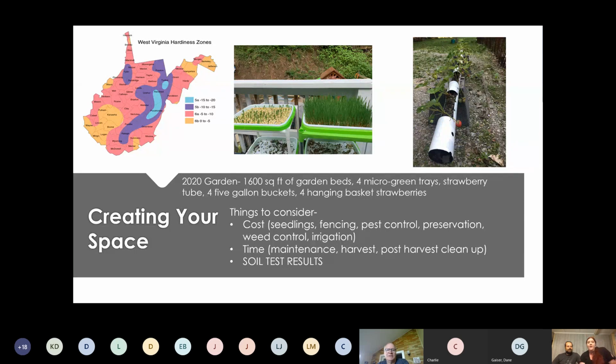Pest control can sometimes get expensive when you're looking at sprays. We grow organically. We expect some loss. We are not selling the products from our garden, so we don't do as heavy pest control as maybe someone who was selling would. Weed control, weeding takes forever.